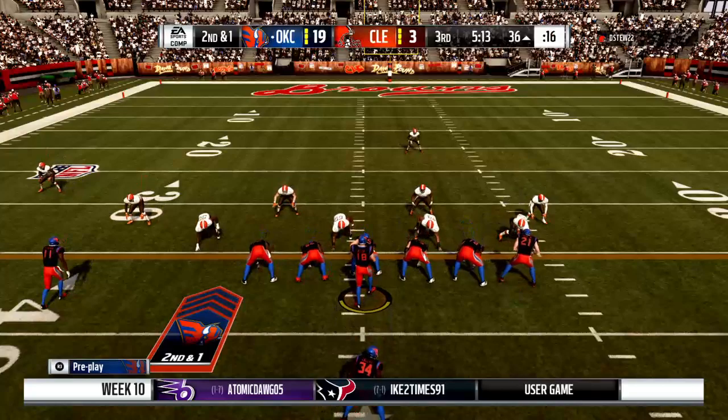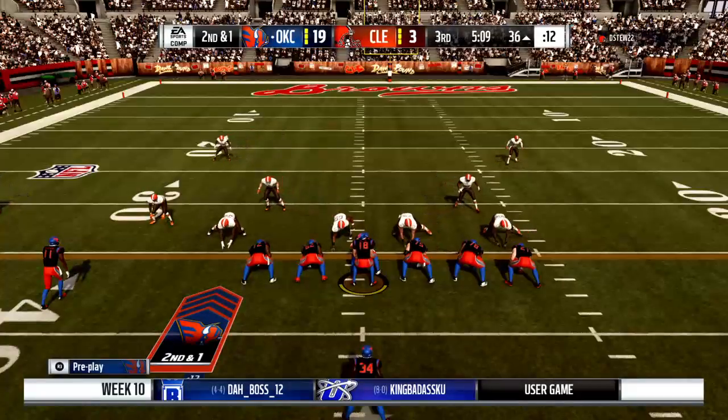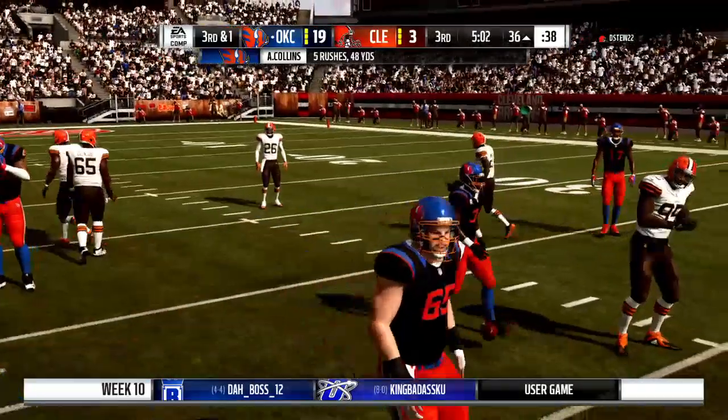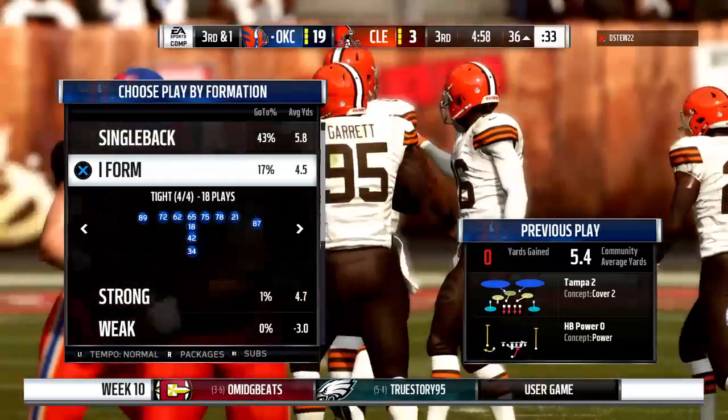And what a really nice gain right there on first down for them. Brings up a nice second down for them. Now Collins. And he's going to be met at the line of scrimmage and taken down. No gain on the play, and now they're faced with a 3rd and 1.